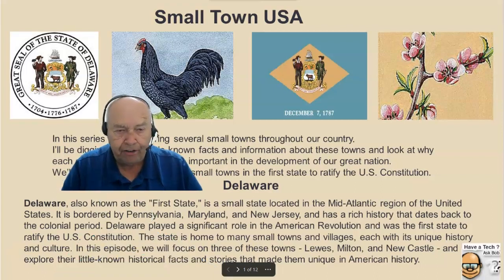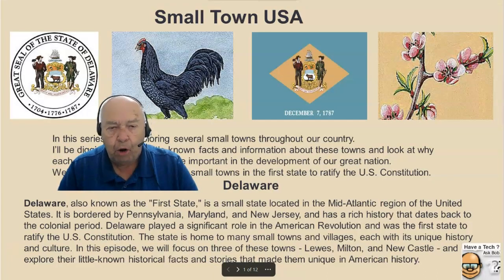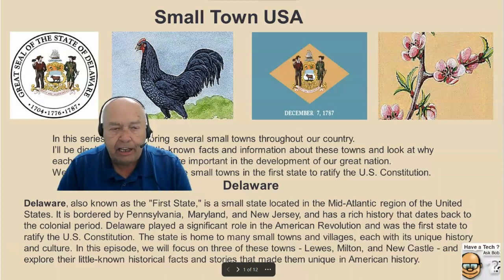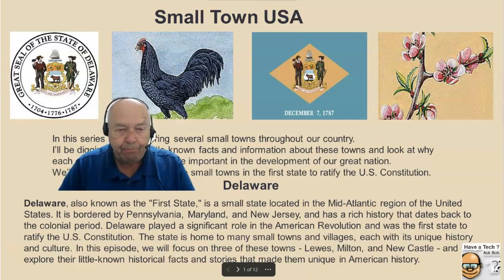Delaware, also known as the first state, is a small state located in the mid-Atlantic region of the United States. It is bordered by Pennsylvania, Maryland, and New Jersey, and has a rich history that dates back to the colonial period. Delaware played a significant role in the American Revolution and was the first state to ratify the U.S. Constitution. The state is home of many small towns and villages, each with its unique history and culture.